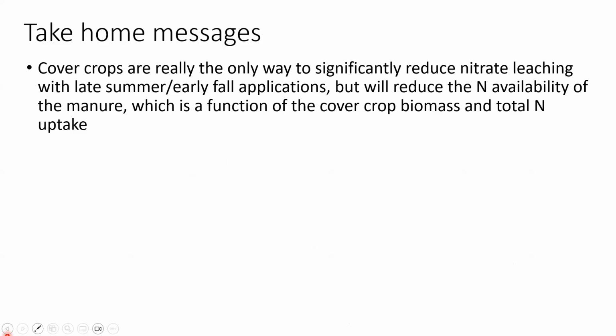All right, so take-home messages. First one's long. Cover crops are really the only way in our systems to significantly reduce nitrate leaching with these late summer, early fall applications of manure. But it will reduce nitrate availability of the manure, which itself is a function of cover crop biomass and nitrogen uptake. So there's all these levers that are being pulled, right? Okay, so you put the cover crop out, you get erosion control, you get nitrate capture. You follow it into the spring, you got to supplement some nitrogen back.